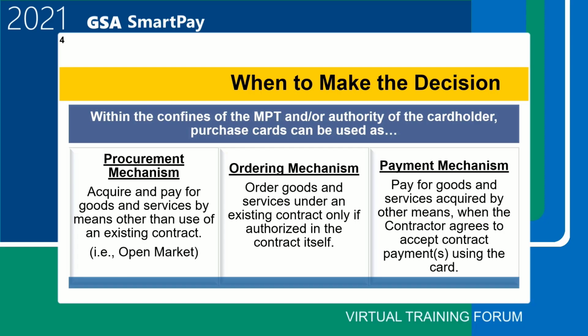It's also used to determine any applicable statutory exemptions and any additional requirements that must be met because of the determination, like labor laws, wage determinations, and any requirements that we also need from the vendor. Using the card as a procurement mechanism means the cardholder is held to the MPTs we talked about on the previous page or their single purchase limit, whichever is lower.